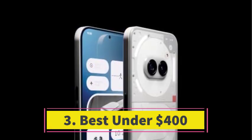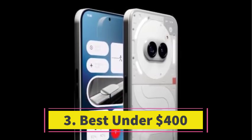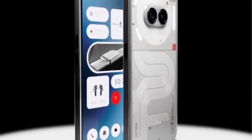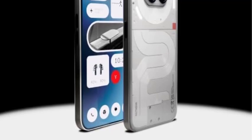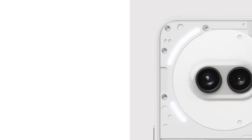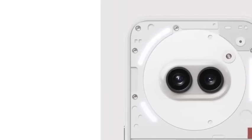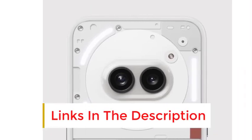Number 3. Best under $400. I wish you could walk into any major retailer or carrier in the US and buy Nothing's new phone, 2A, September 10th, Wired recommends, because this stylish budget phone deserves to be in your pocket. Unfortunately, while it's easy to purchase globally, US buyers need to sign up for Nothing's developer program. Once accepted, even if you're not a developer, you'll receive a purchase link for the phone.